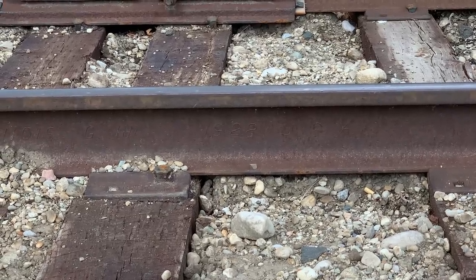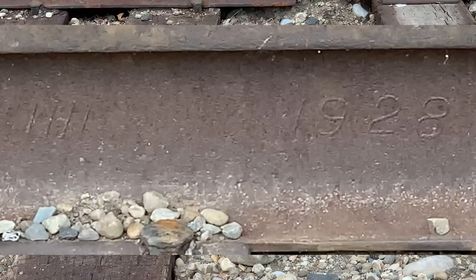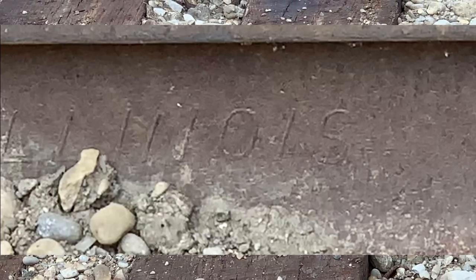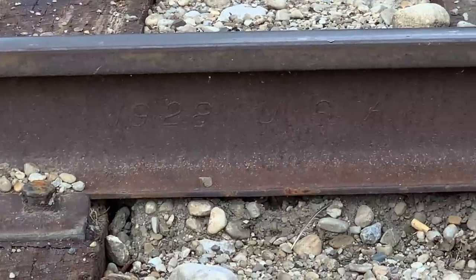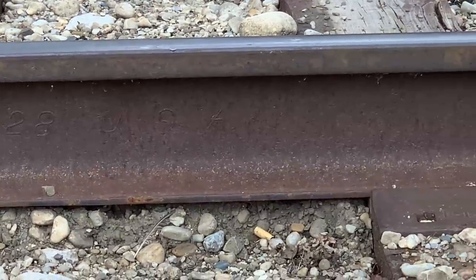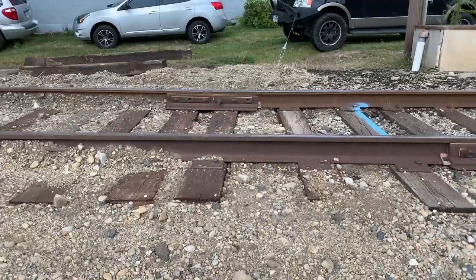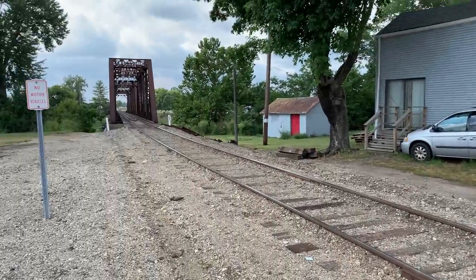It's dated April of 1928. That's when it was rolled. And it says Illinois, four dashes for April, 1928, year it was rolled. And it says USA off to the side. So there you go. Pretty cool.